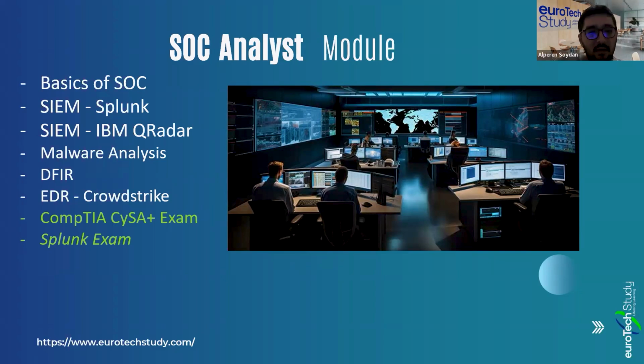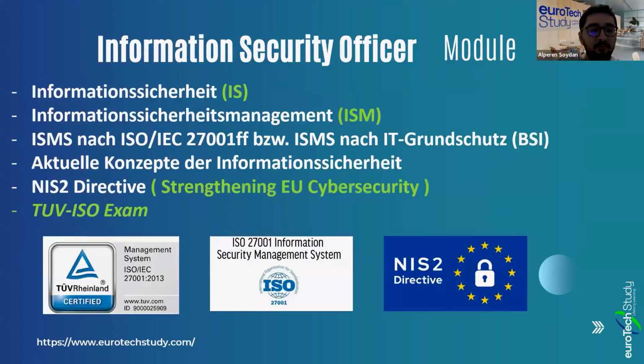And at the end of that, again, we have two certifications: CompTIA Cybersecurity Analyst Plus, that's the defensive side, and it's a really nice certification, I can say. And the Splunk exam, that's about the management of Splunk, how to use it, how to monitor the environment and detect threats with Splunk. The exam is about that.